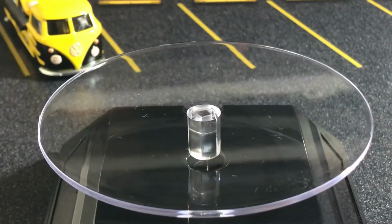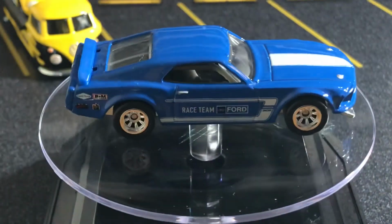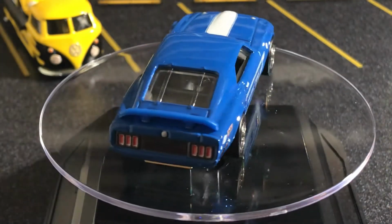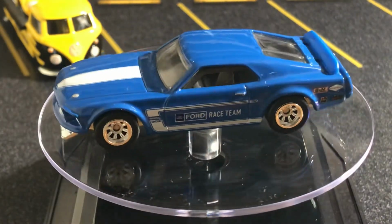Now the second one, again going from least exciting to most exciting, this is pretty exciting because this is my first premium Mustang, which I know is kind of crazy with how popular Mustangs are and all that, and how many Mustang releases Hot Wheels do.